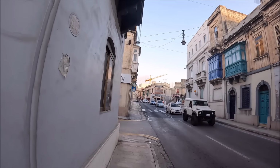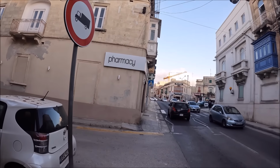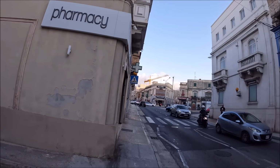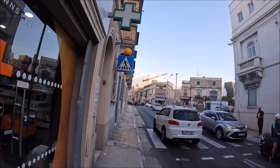So you can see why Malta gets dirty, but it's quite clean around here considering it's a high population. I've got to watch because there's cars coming from every direction. Let's do the zebra crossing.